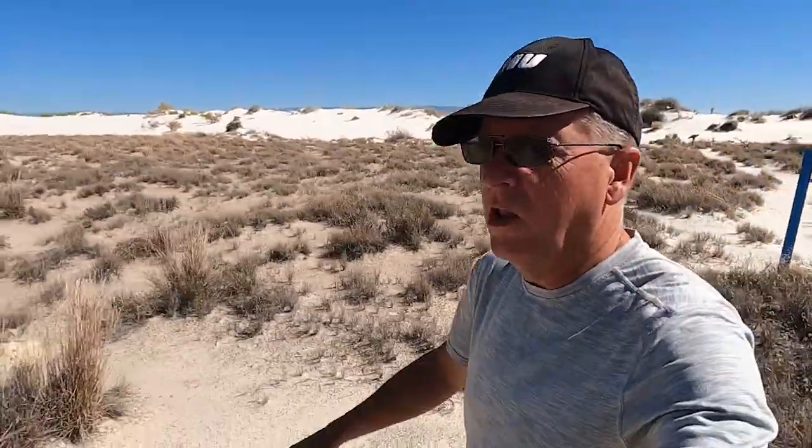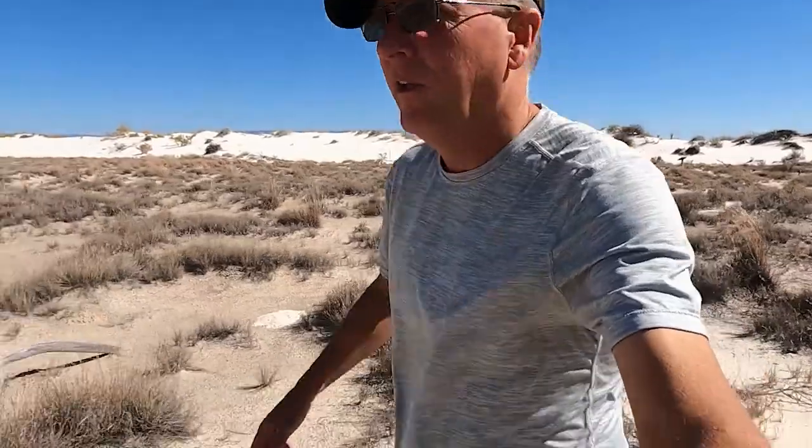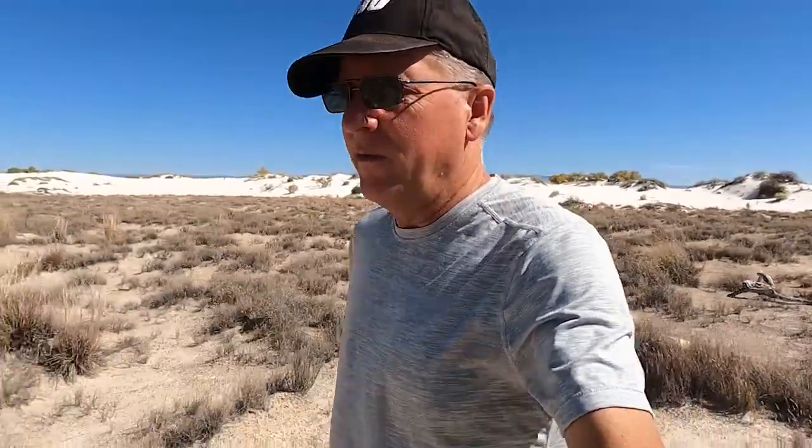These trail markers are all over the place. I guess they don't want us wandering off into the desert and getting lost. That wouldn't look good on the news, would it? So it's a pretty hard pack trail, even though the sand is soft. Most of it's just hard right underneath it. So that's a pretty easy walk.